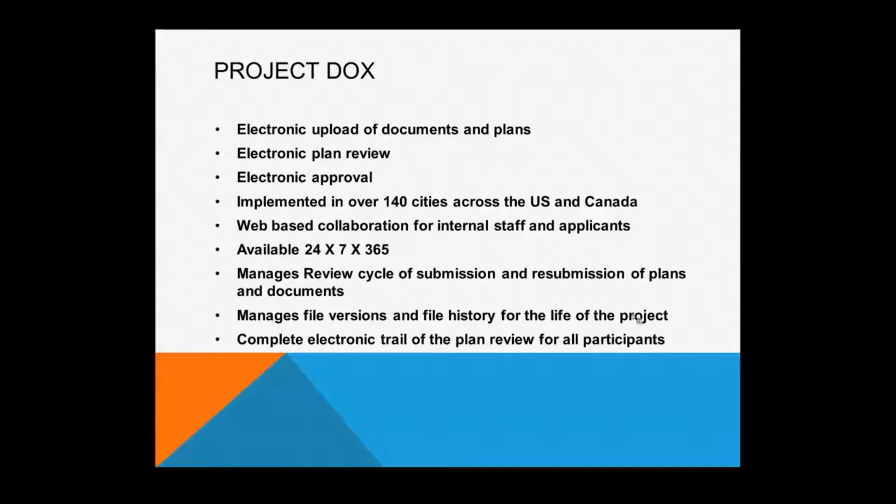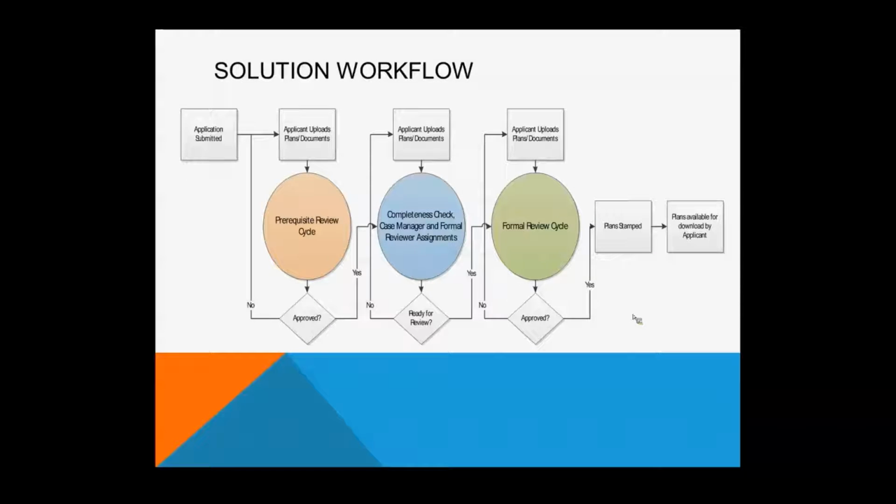Now, here's a real quick overview of what a typical workflow solution might look like. Depending on what application type it is, whether it's a building plan or some kind of a land use plan, it may use one, two, or all three of these various review cycles. Typically, applicants will go to the Austin Build and Connect portal, abc.austintexas.gov. They'll fill out their online application, pay whatever upfront necessary fees are required, and then they'll get an invitation from ProjectDox to come in and upload your plans.